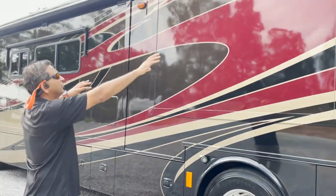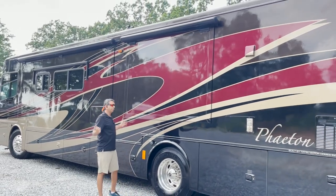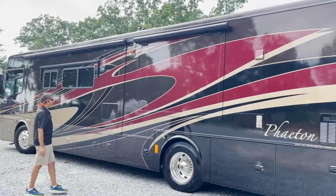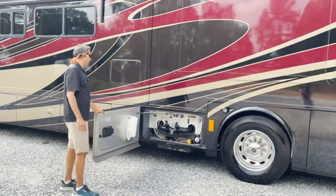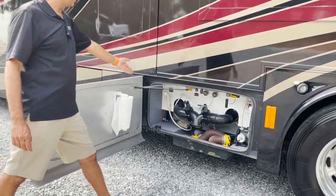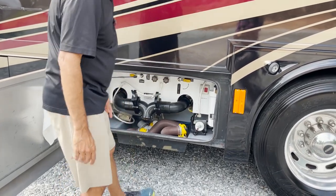Got a few little curb kisses, if I can call them that. A little campground kisses, so if you want to buff it out, may take them out, but it's hard to see, okay? Almost impossible to see. Slide-out toppers all in great shape. We'll open them up real quick. This is your wet bay, where you hook up all your hoses and stuff. You got an outside shower, filtration system. Water pump is located right here. It is very easy to change out if it ever goes bad.